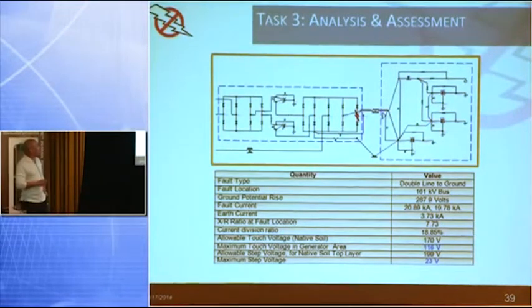Here's a facility where we're looking at the same thing, and they're looking at maximum touch voltage, 116, allowable touch was 170.